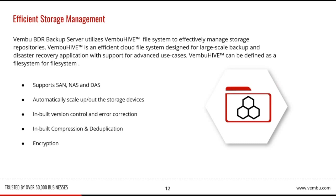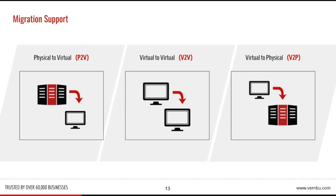Everything is a bootable image file. So you can just copy the VMDK and put it on a VMware datastore, and you can create a VM. Which means you are migrating a physical machine into VMware. So as part of backup, we are also supporting this migration. So effortless migration, it's very simple. You can migrate a physical machine into VMware or Hyper-V or KVM. At the same time, you can migrate a VM from one hypervisor to another, like VMware to Hyper-V, or Hyper-V to VMware, or VMware to KVM, or KVM to any hypervisor.